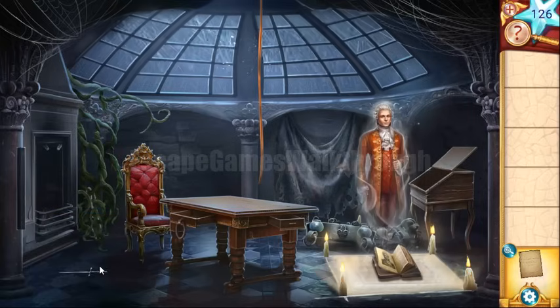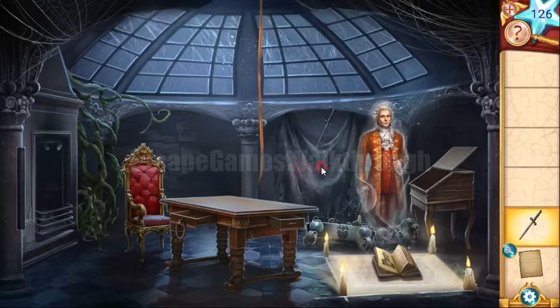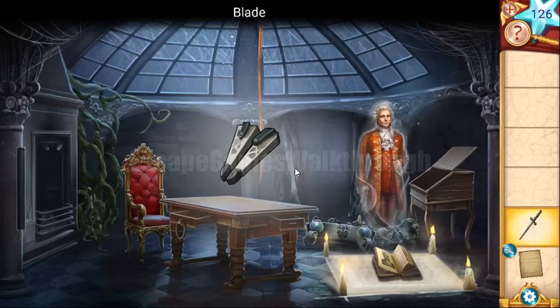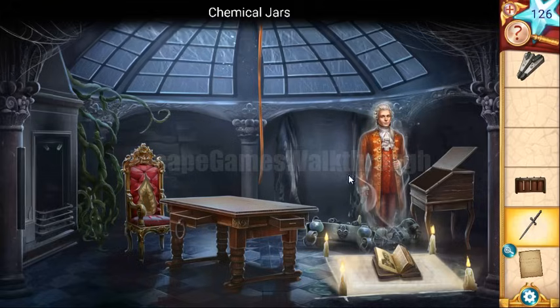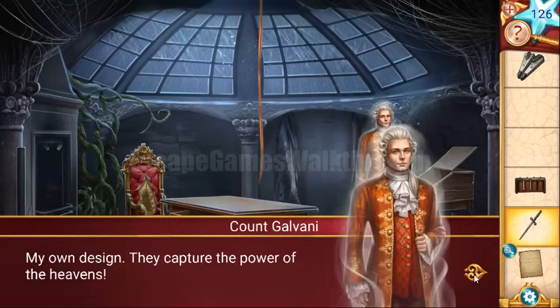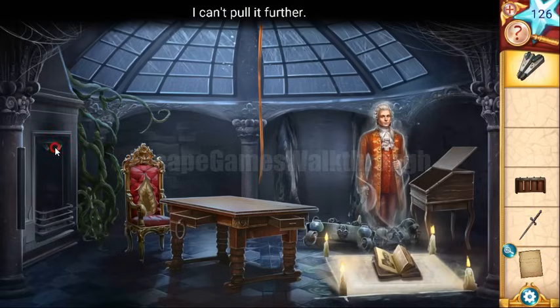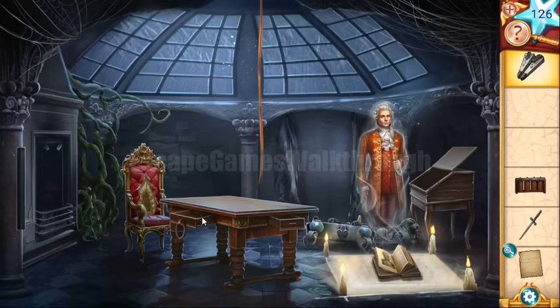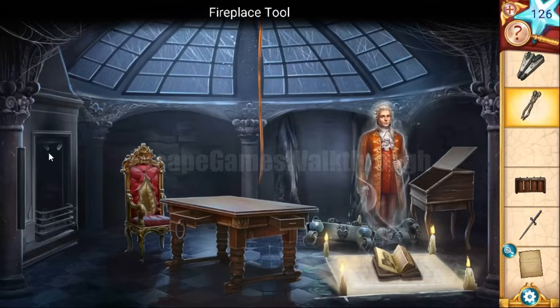A dagger. So with this dagger we can cut this cloth, get the blade, then cut this armchair, get the chemical bars, and they look like a battery. And also we have to pull these tongs. Okay, so we need to cut these vines, and here we can get the fireplace tool. So let's pull this item from the fireplace.